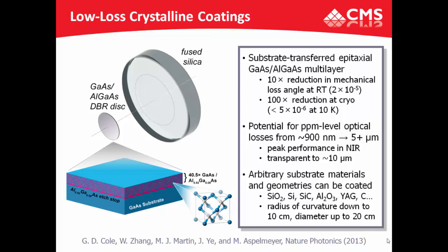is worse. In our coatings, when we cool, the Q gets better. So we're looking at measurements of the mechanical quality factor at 10 Kelvin below 5 times 10 to the minus 6. So you can achieve really extreme reductions in the mechanical loss of the system.